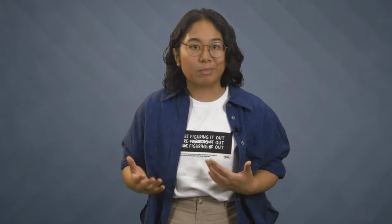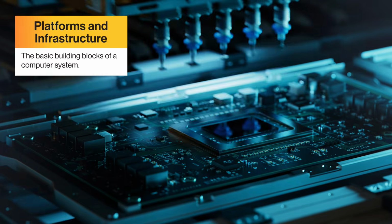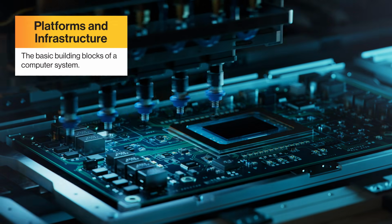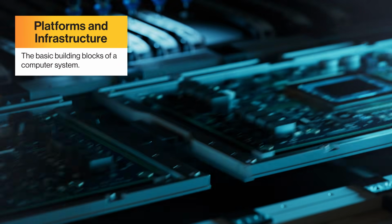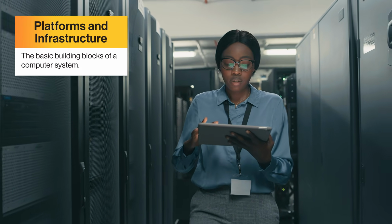All the same, there are some core topics that all IT professionals, whether broad or specialized, are likely to encounter in a degree program, although the courses might have different names depending on where you're studying. To start, you'll get familiar with platforms and infrastructure, which are the basic building blocks of a computer system. These include deep dives into fundamental components of hardware and software, like servers and operating systems, and the roles they play.